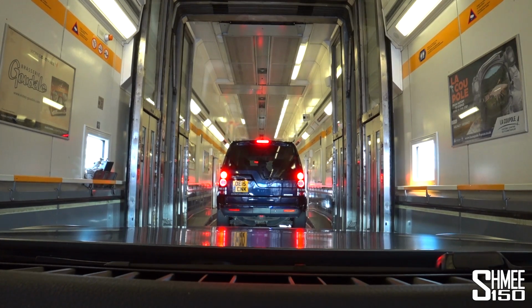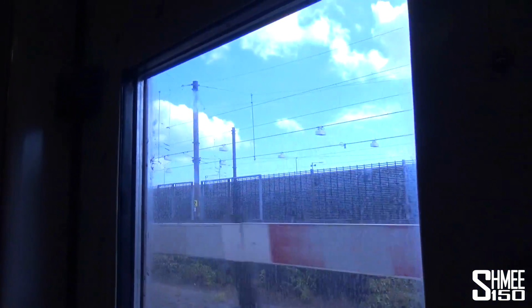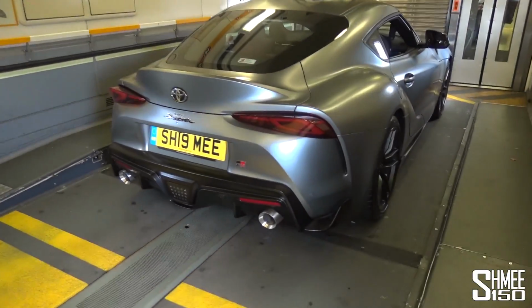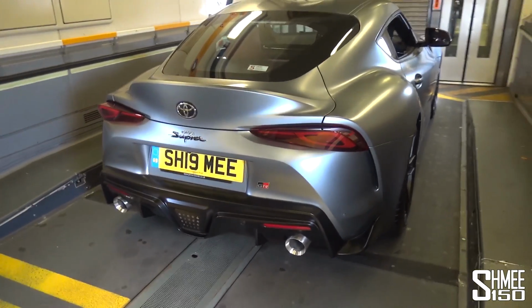Stop start, nice and quiet, and I think I'm literally the final car to have made it into this train before we're going to get parked in place. We're on the move, and I literally have the entirety of the final carriage to myself for the Supra, which doesn't actually happen all that often, but we are now crossing. Let's hope the weather is just as nice on the other side, but quite fun to do the maiden voyage quite so soon into the lifetime of this car.